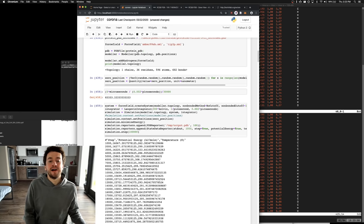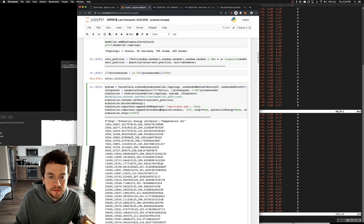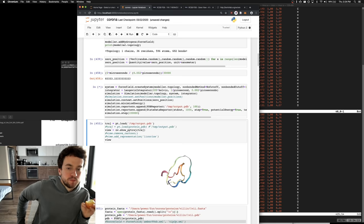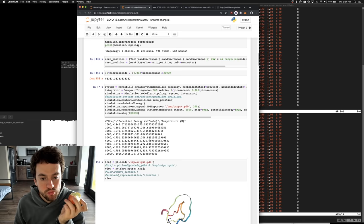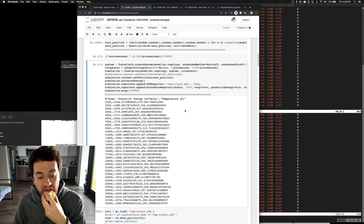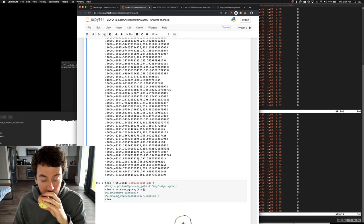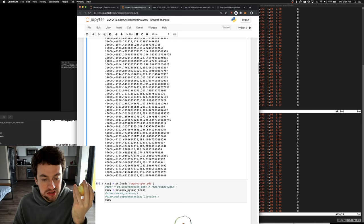Yeah, so I'm folding on my GPU right now. Oh no, it went NaN. Wait, is negative potential energy good? I don't know.